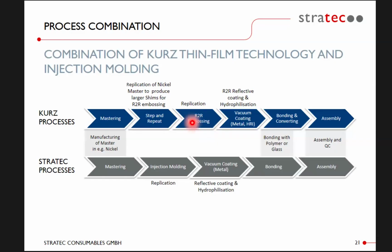After replication, after the manufacturing of the structures into the film, they can apply different coatings, wet coatings, of course, as you can dream about. It's way easier to print reagents on a large scale than on smaller scales. But of course, vacuum coating like glass coating or metal coating is possible as well, both full area coating and structured coating. And then the final step, if it goes to an optical security element, is also bonding and converting.